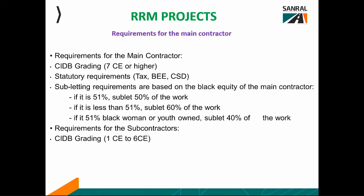So VR Construction is 51% black owned, so it means they will be subletting 50% of the work to the subcontractors. And as I'm saying, that process is being finalized now as they're busy with the tender evaluation process for subcontractors. And then there are requirements for subcontractors.